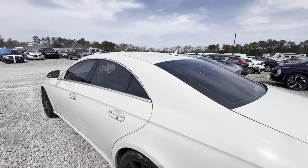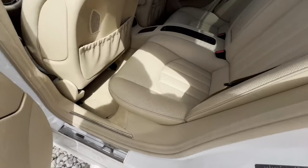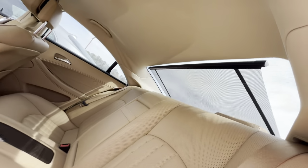This is a nice car. I like it, actually. It's super clean. It looks like they took care of it. Like, you feel me? The floor, everything is clean on this car. That's how I like buying them, bro. You know what I mean?